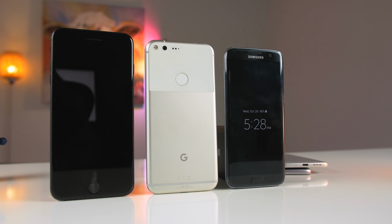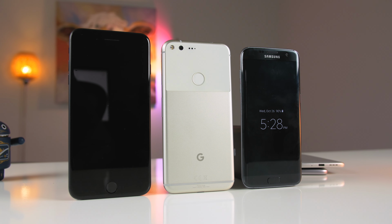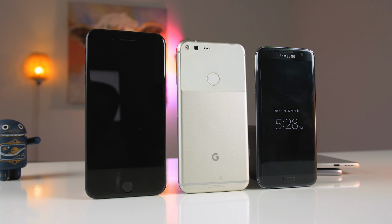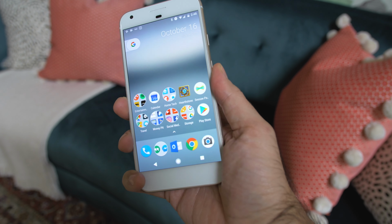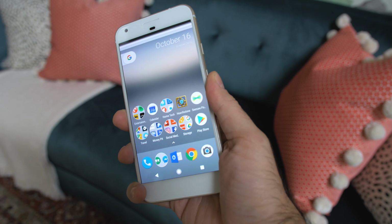All three phones have a fingerprint scanner. The Pixel XL has it on the back, while the iPhone 7 Plus and Galaxy S7 Edge have it on the front. Now they're all fast, they're all accurate, and there's nothing really to complain about. The only thing I do want to mention is that the Pixel XL has the perk of being able to swipe the fingerprint sensor in order to bring the notification menu up or down.